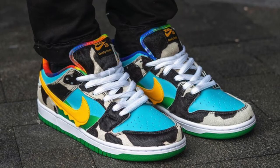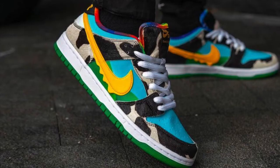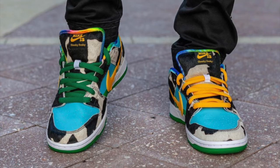But in my opinion, these aren't going to go for that much, at least for the next 6 months. They'll stay the same at like $900, $950. And I feel like it's better to get your money quick and then just sell them later. Get your money quick and get other shoes to sell and make more money off that.